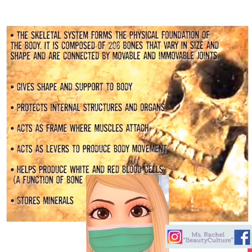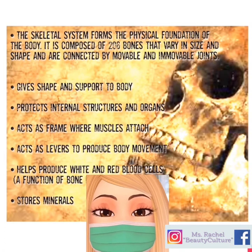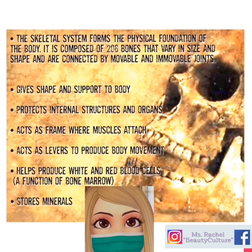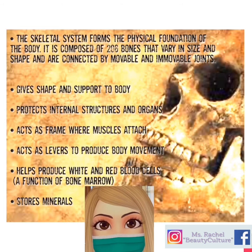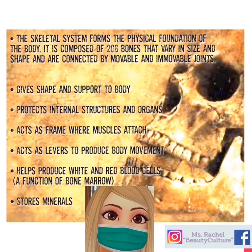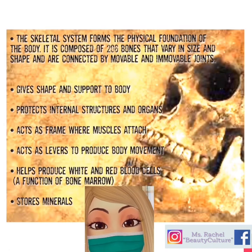The skeletal system forms the physical foundation of the body. It is composed of 206 bones that vary in size and shape and are connected by movable and immovable joints. The primary functions of the skeletal system are to give shape and support to the body, protect internal structures and organs, serve as an attachment and act as levers to produce body movements, help produce white and red blood cells, a function of bone marrow, and store minerals.